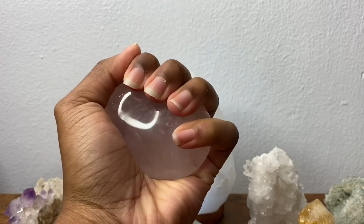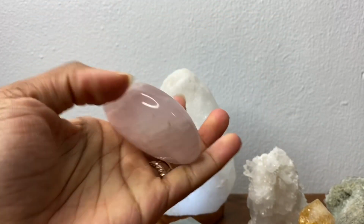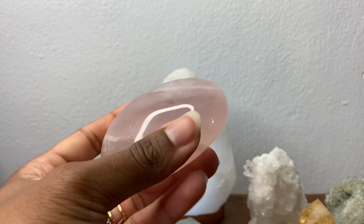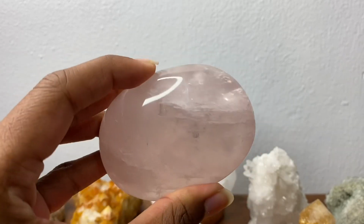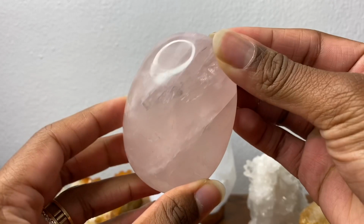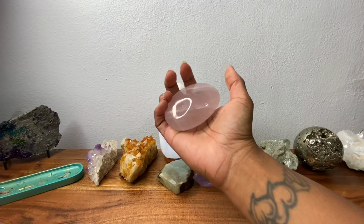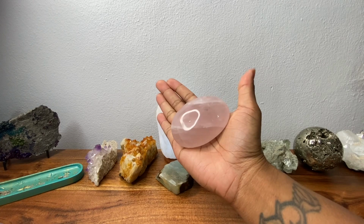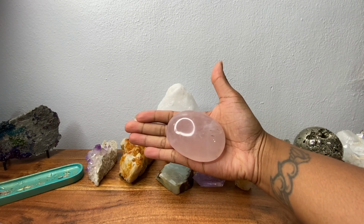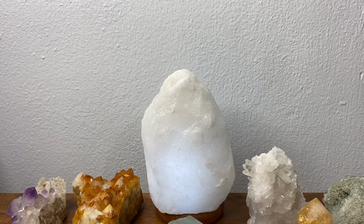This one of all of them is actually the biggest one, but they all go for the same price, and you can buy them individually or as a group or combination. I believe there's 5 of them total, but yeah, this is rose quartz. I'm going to move y'all out because I can't hold all of these in my hand to show you the size at the same time. So that's the size of the biggest one. Okay, that's the first one. Back forward.